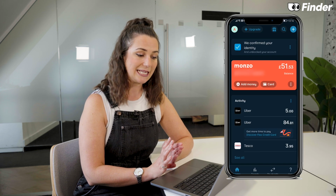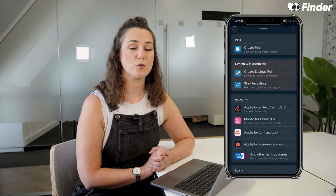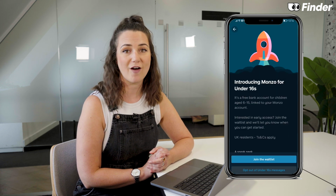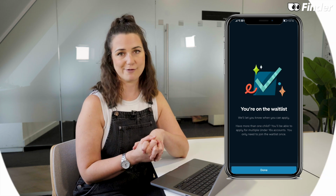Monzo are just teasing the account at the moment. We expect them to fully launch it around mid to late 2024, but for now, if you want to be one of the first to try it, you can join the waitlist via the app. Monzo will then be in touch when their kids' account is ready to go.